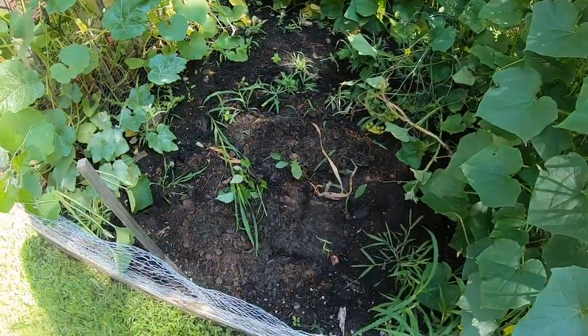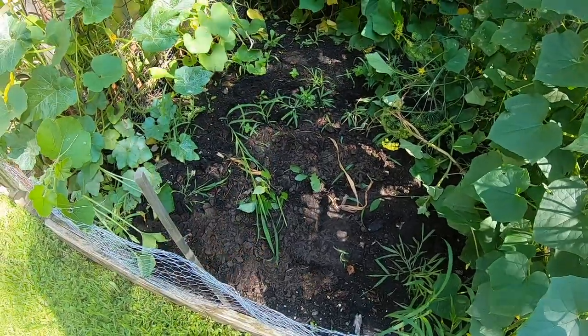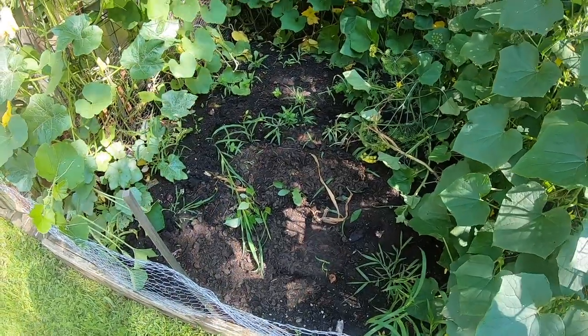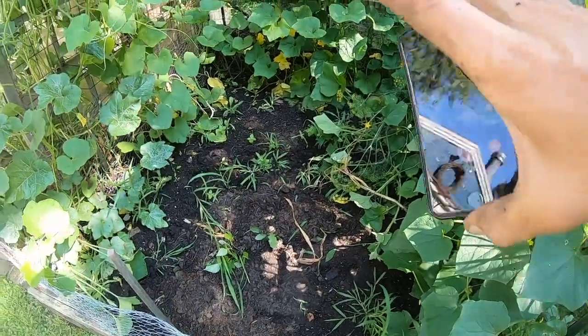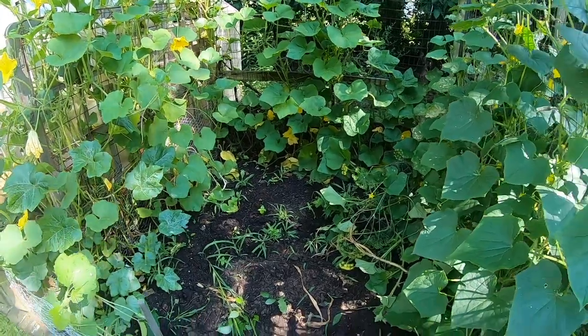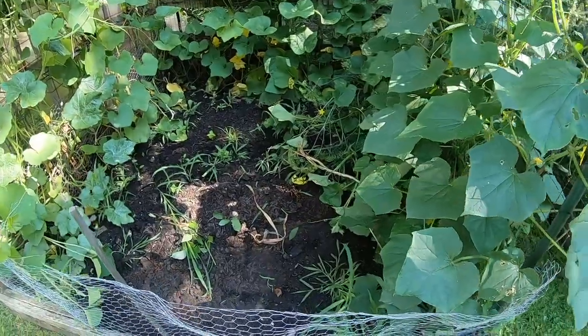So I've gotten them all out. I'm gonna weed up the space because this is gonna be for rutabaga and bok choy. Yes, indeed. So, by the way, that butternut squash, that's what I couldn't remember. I kept thinking honeydew, and I was like, no, that's not right. So anyways, I'm gonna get this cleaned up.